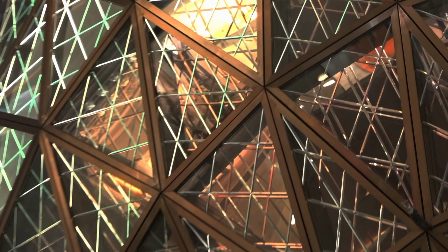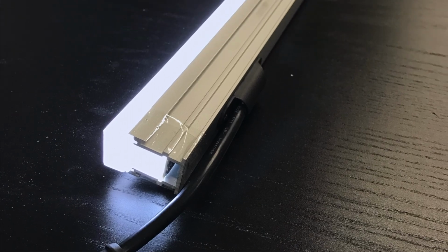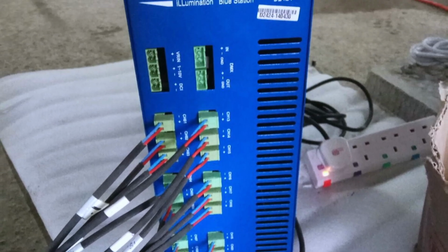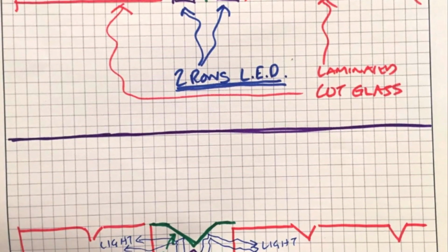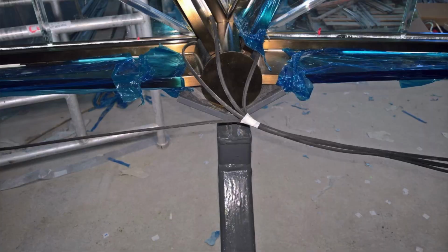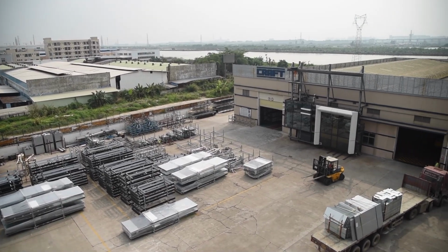After designing the structure with the nodes and the arms, then we moved on to the LEDs to work out a way to make the LEDs most efficient. We theorised that we'd be able to do it with one LED and make a reflector in it so that we could halve the amount of LEDs. So here's some original sketches that we did showing the difference between 2 rows of LED and 1 row of LED.